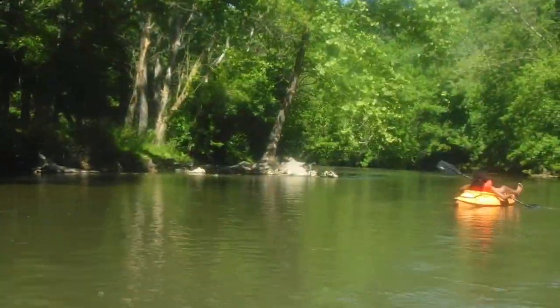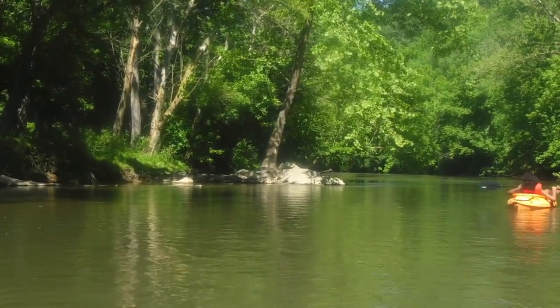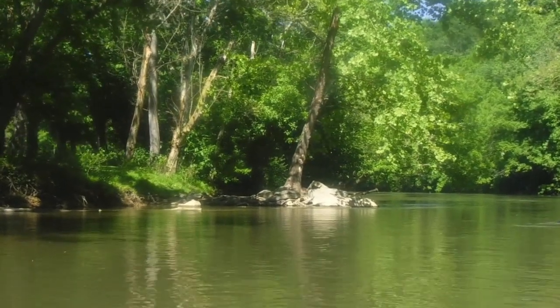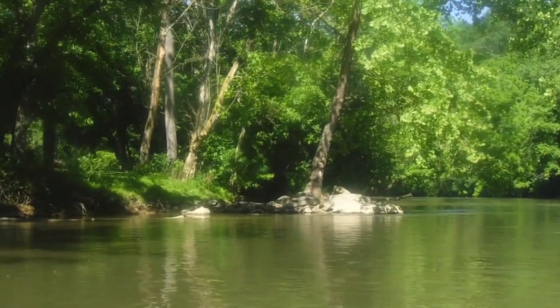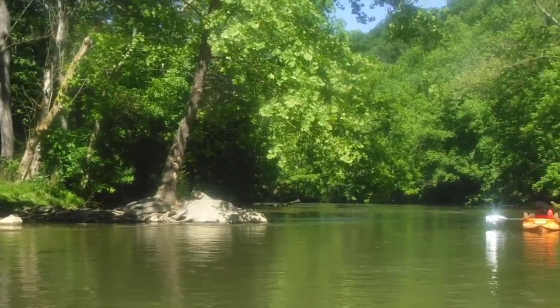We're coming up on the famous Goose Poop Island. This is about our halfway point of our trip. Nobody here today, but I've seen that thing pretty crowded. This is a popular spot to take lunch. And we're just gonna ride by it today.